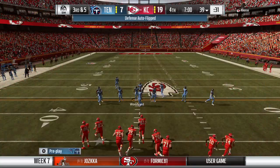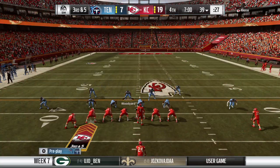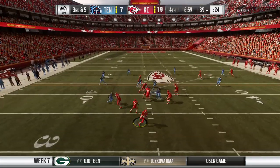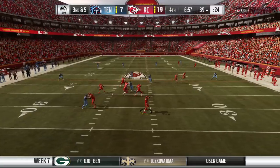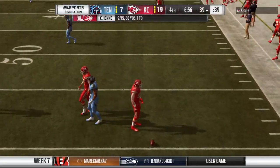The Chiefs on third down. They've converted 3 out of 5 thus far. This will be 3rd and 5. The play-action fake. They'll look to throw. They'll roll him out right. And this is going to be incomplete.